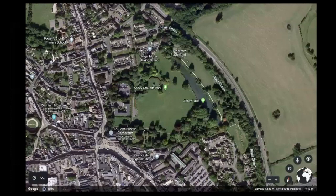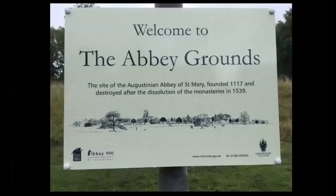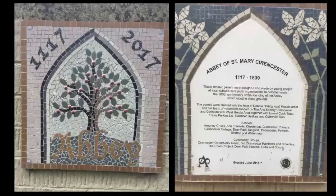Anyway, returning to the abbey, the route goes alongside that lake. Just looking across there, you get an impression of how grand the abbey grounds would have been. And they were founded, as you can read for yourselves, in 1117 and lasted about 400 years until Henry VIII's dissolution of the monasteries.